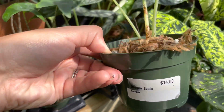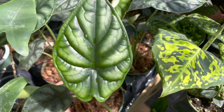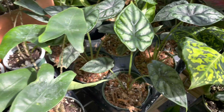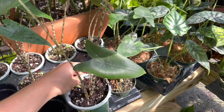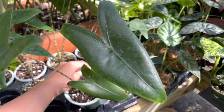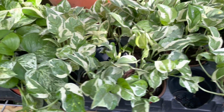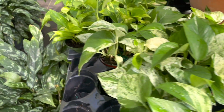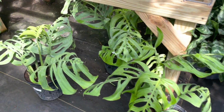They also had these dragon scales that looked so pretty in the afternoon sun. So I was really admiring how shiny they were. And these cute Alocasia Sabrinas for, I think that's at 16 or 18, something like that. I love the striped stems on them. They're super cute. And a bunch of pothos. They really have a lot of plants, rare or common.